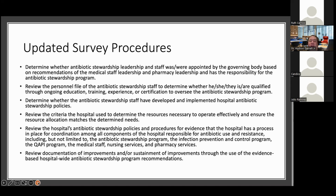So from a survey perspective, right, they want to know that there was an appointment process, how they were appointed, that there's resourcing available, that you do have policy and procedures that are in place and people are not only following them, but you're looking to see if they are. And if they're not, you're identifying why, right? That's an important element of this.